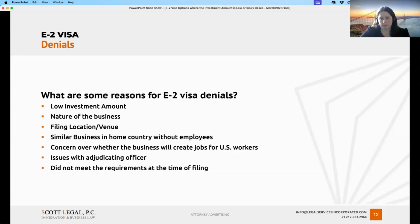So some amounts are just, even if arguably you could start up a business with $500, it's just not going to be enough to convince the officer that you have put a substantial amount of funds at risk and irrevocably committed them to the business to show that you will develop and direct this business. The good news is that if you do have a lot of working capital, you can invest more and then go back and reapply. In this example, the client had applied on their own. After they were denied, they came to us and we advised them about spending closer to 50,000, and ultimately they were approved. Nature of the business can be another reason for an E-2 denial.